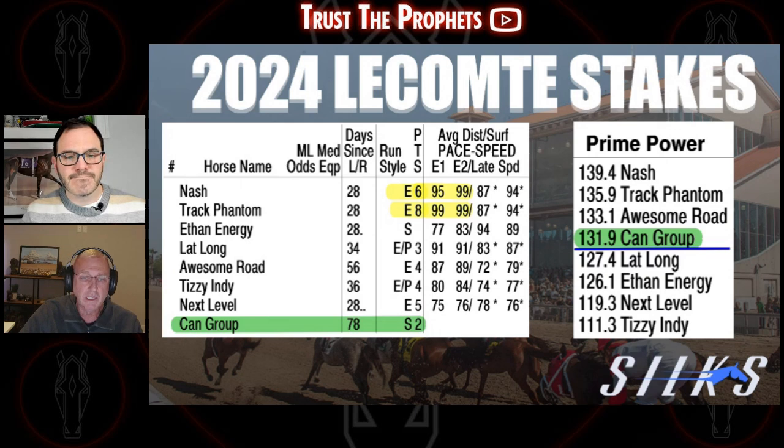And when I look at Track Phantom, one of the things that I really like is the horse has four races. He's got increasing speed figures in each of the four races. He's got the highest speed figure in the field for last race with an 89 Beyer speed figure. But if you look at his last two races, he's kind of plateaued a little bit. He was an 88 and followed that up with an 89. Nash, as we know, two races back when he broke his maiden, he absolutely crushed that field by 10 and a quarter lengths and threw a 97 speed figure.